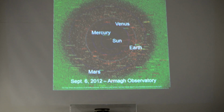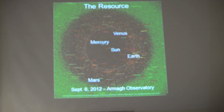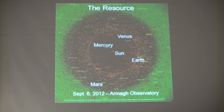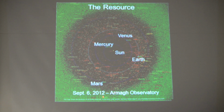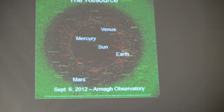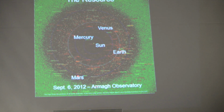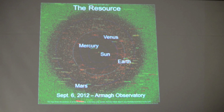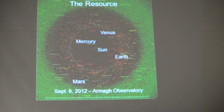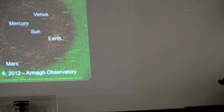If you look at a current map of the inner solar system, this is a graphic from ARMA Observatory. You can see the positions of the inner planets just a few days ago. The sun's at the center, and then we have Mercury, Venus, Earth, and Mars in these locations. The green objects are main belt asteroids out there between Mars and Jupiter. And there are more than 1 million of those that have been cataloged.